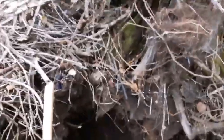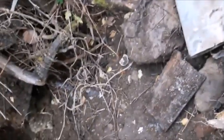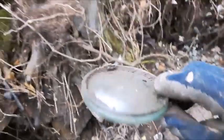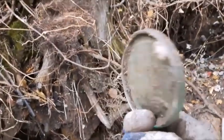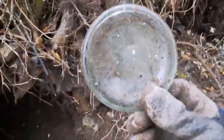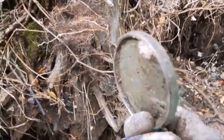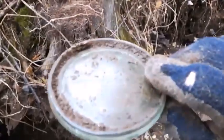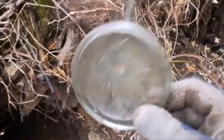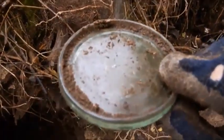Alright, so there's that. I had to get up out of there. I think this whole thing may collapse here. So that's that. Oh yeah, this thing here I want to show you too. I thought it was the base to a Mason jar, but it isn't. It's like a huge top. Thing's massive. It's like a huge glass insert, I think, for a Mason jar. Anyways, there's that. Later.